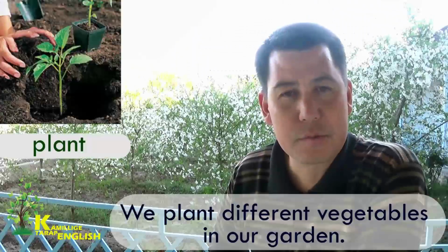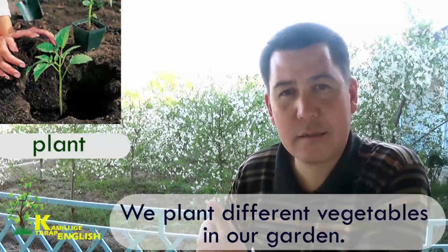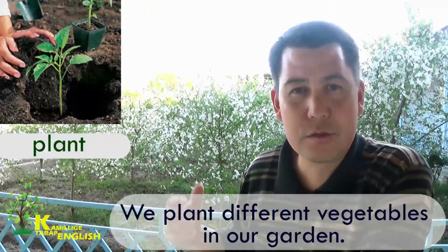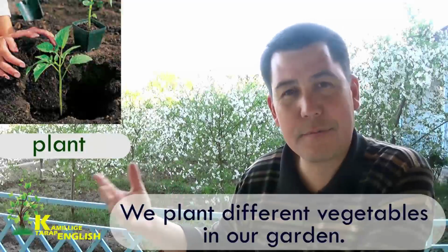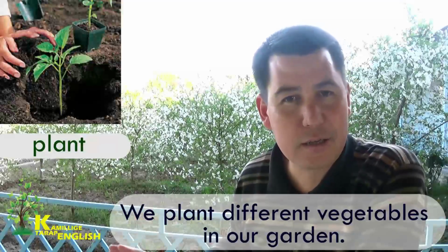Good. Now, the first word that we use in the garden is plant. Mostly in spring, in the spring months we plant vegetables and other fruit trees. To plant potatoes, to plant tomatoes. Okay, you can plant different vegetables. We plant different vegetables in our garden.